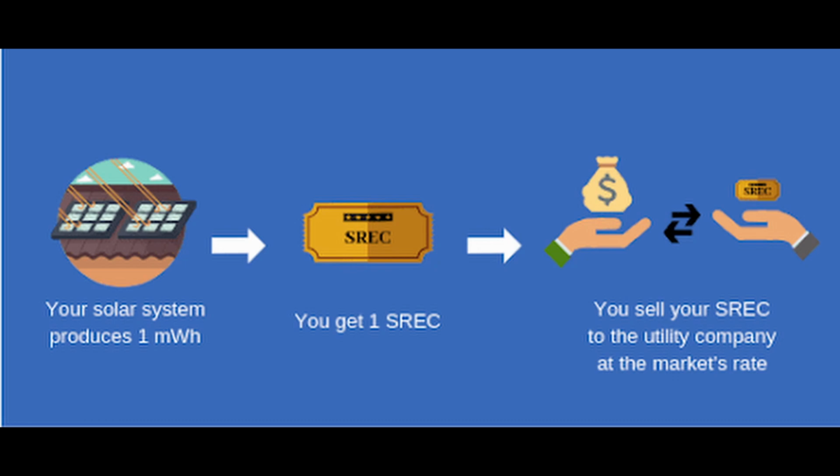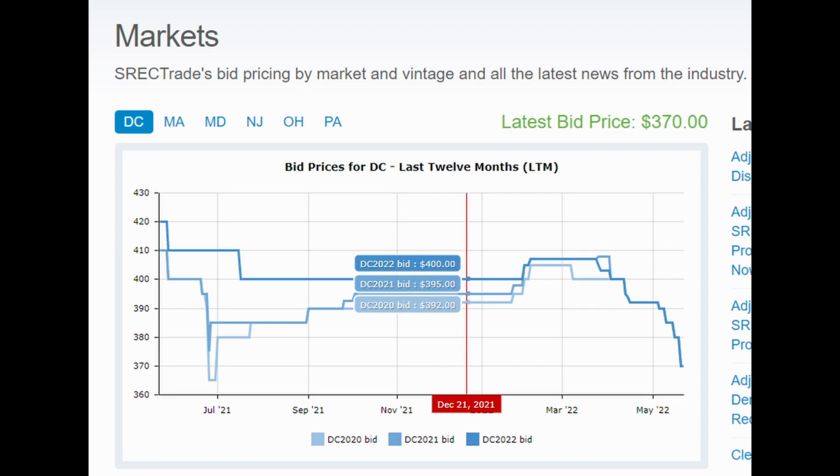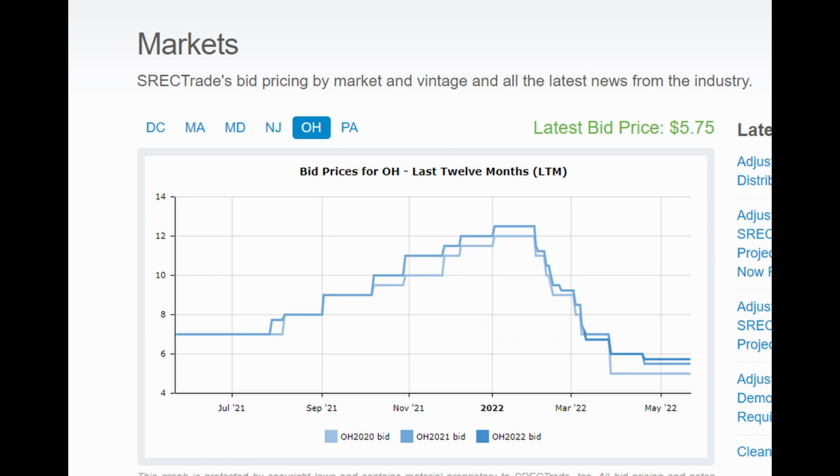An SREC is when you sell the energy to the government, and one SREC is 1,000 kilowatt hours, and the amount you can sell an SREC for goes all over the place, even more than the cost of solar panels. For example, in New Jersey, you can sell an SREC for about $230. And in Washington, D.C., you can sell it for $370. But if you wanted to sell an SREC in Ohio, you're getting $5.